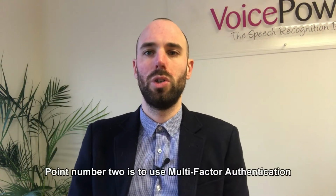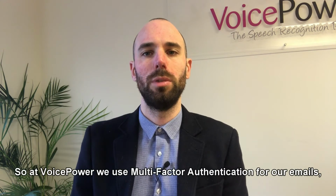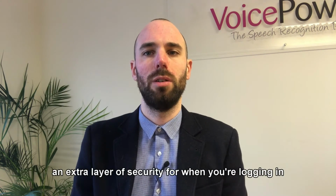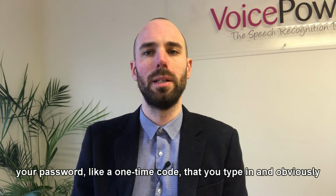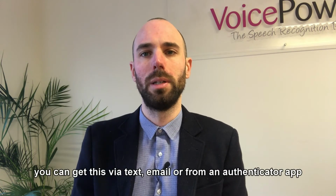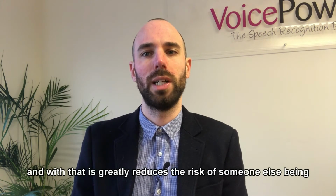Point number 2 is to use multi-factor authentication. So at VoicePower we use multi-factor authentication for our emails, accounting software and CRM system. And this just basically adds an extra layer of security for when you're logging in. So what it basically does is it'll give you a code once you put in your password, like a one-time code to then type in. And obviously you can either get this via text, email or off an authenticator app. And with that, it greatly reduces the risk of someone else being able to access your account.